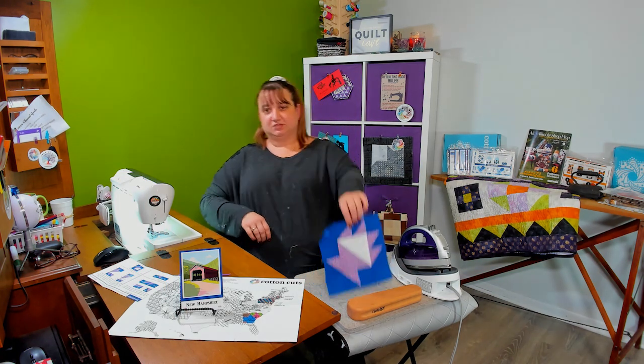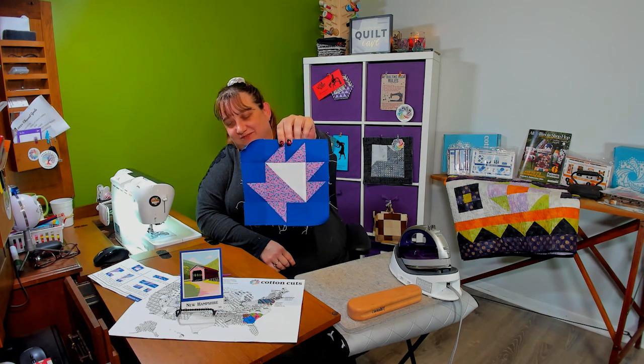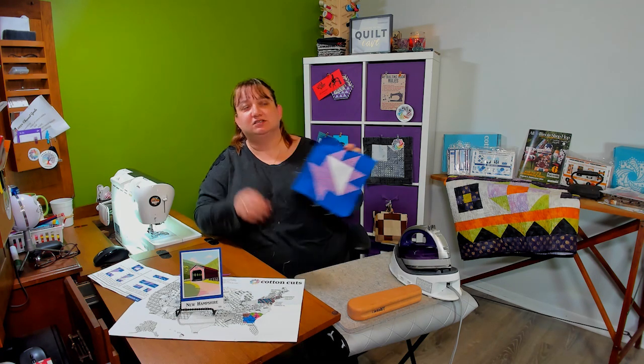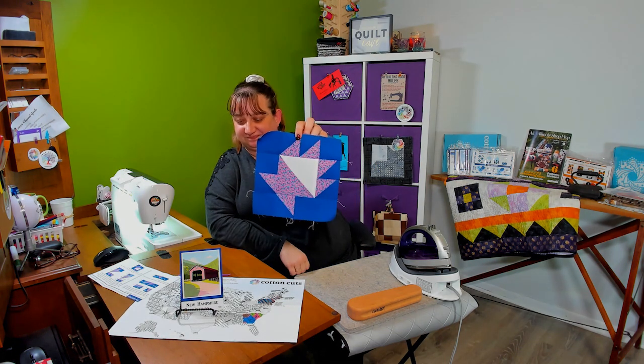Okay, and this, my friends, is our flower basket. Isn't that really cool? I love that. That looks so awesome. I love the fabric that they've chosen for this particular flower. I think it's beautiful. I like that they're little teeny tiny prints, so they really are showcased very well on these little small pieces. So I love that.